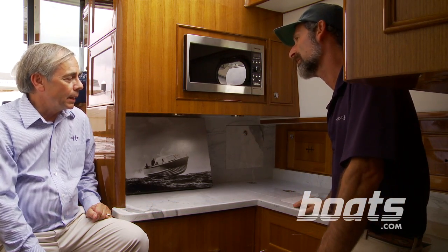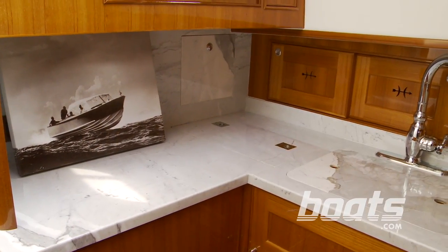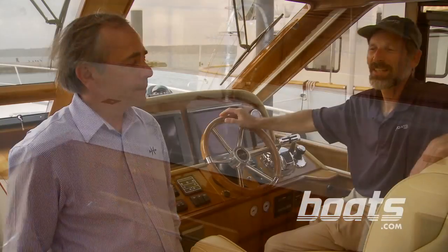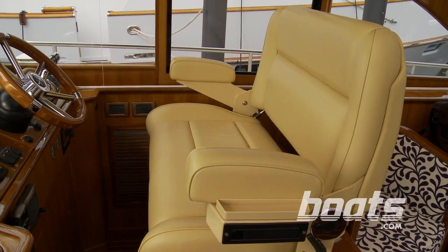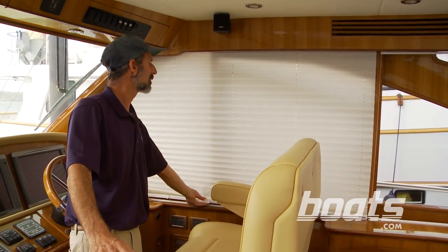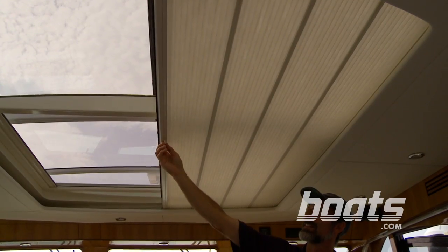We wanted to create a light and airy feeling, so we selected white, highly figured Carrara marble, teak with high-gloss varnish. John, I appreciate all these beautiful windows, but let me ask you about something. With the ultra leather in the seats and in the dash trim, isn't there the possibility that all that sunlight's going to damage them? No, not really. The ultra leather stands up well to the UV of the sunlight, and we have side shades, we have coverings for the windshield, and we have sunshade for the moonroof on top.